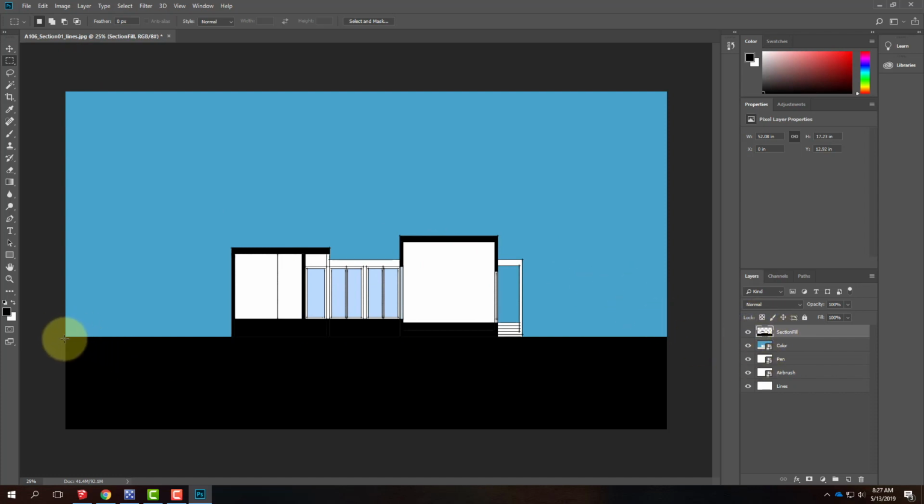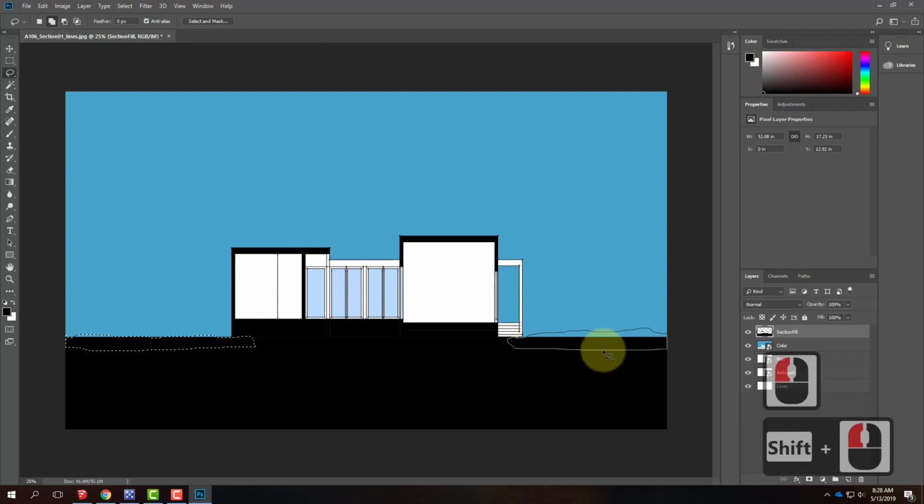Now, right now, the sectional fill is perfectly flat. And in reality, that's not going to usually be the case. So it would be nice to add a little bit of texture to this, or a little bit of slope. I'm going to use the lasso tool. And I'm just going to make a little bit of a selection here where this goes up and down, maybe like that. I can hold down Shift and add to the selection to create a little bit of a hill there, maybe something like that.